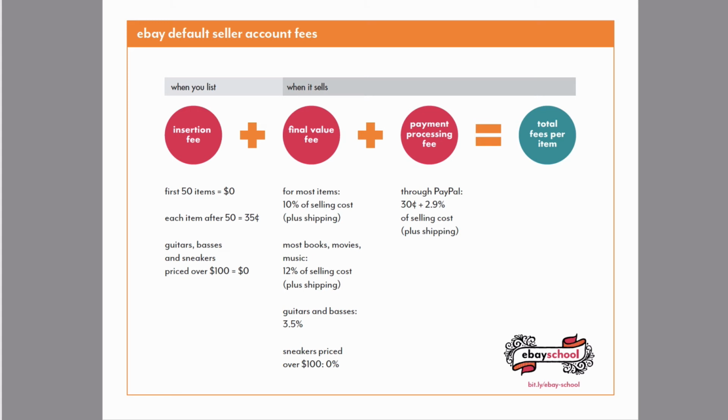Promotions are when you optionally choose to have eBay highlight your listing in exchange for giving them a bigger cut of the selling price if and when it sells. This is a controversial tactic in terms of potential usefulness to your business, but I'll talk about that in a later video.